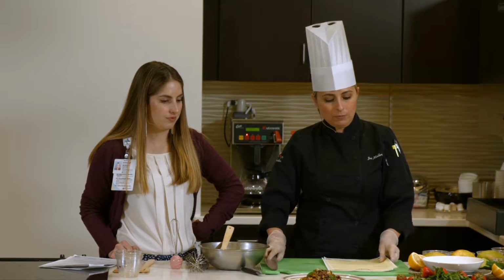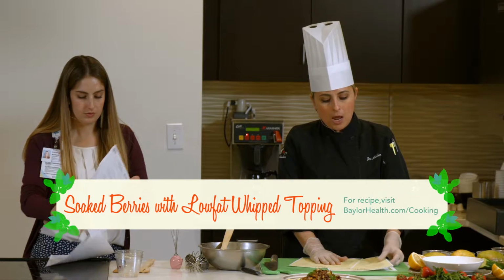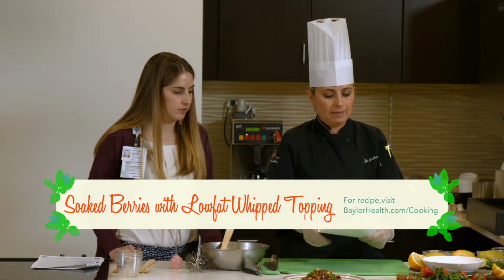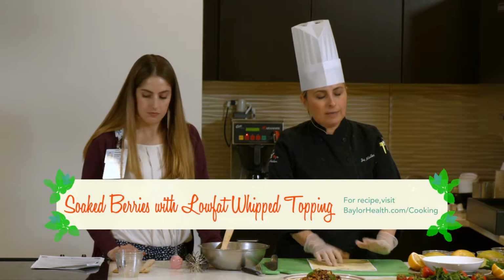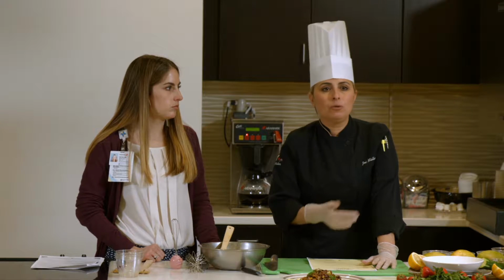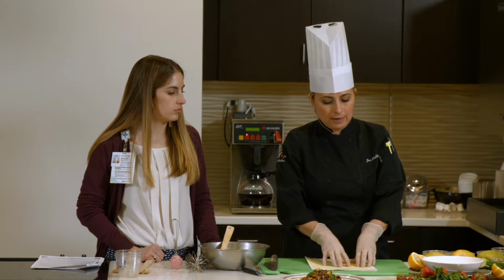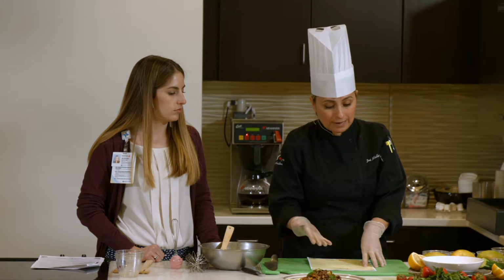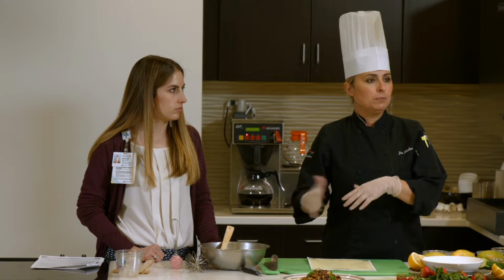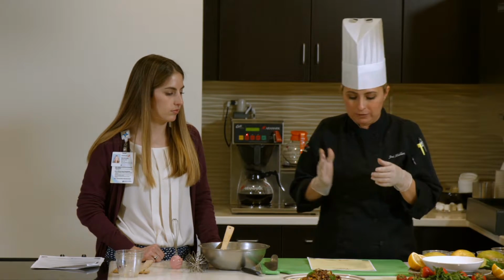So for the second recipe, we have soaked berries with low-fat whipped cream or whipped topping. And this one is one of my favorite ones because especially if you're making brunch or inviting a lot of people over, you can make this kind of fruit salad and have it before your brunch, before your eggs, before your oatmeal. It's a great option to start the day in the morning with some fresh fruits, right?